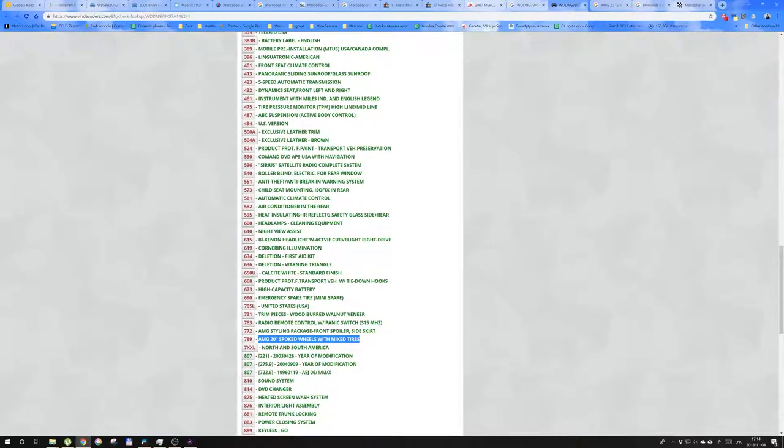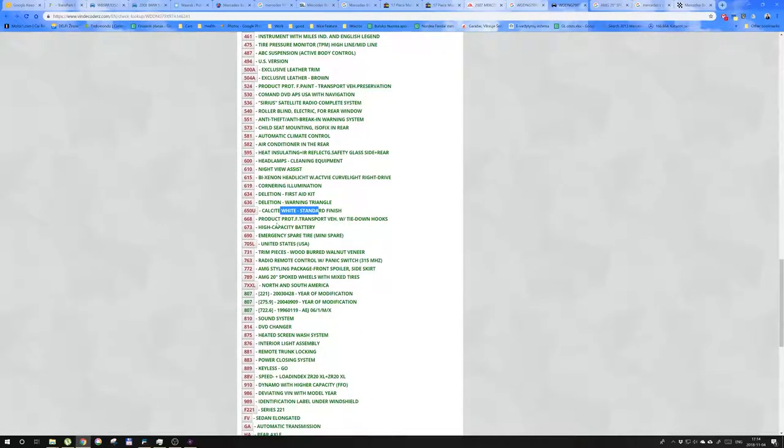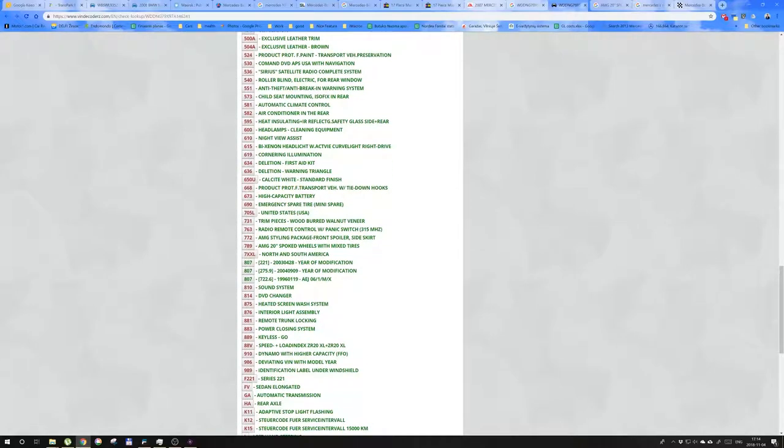Interestingly, this has only the 5-speed transmission, because no other transmission could handle the torque that the engine made. But okay, it has the tire pressure monitor, some kind of front seat climate control, exclusive leather trim, electric roller blind, blah blah blah. Then night view assist. Okay, it has night vision, that's great. Corner illumination, calcite white, that's it. Two pieces of wood for the moment, that's good.